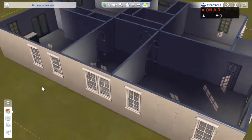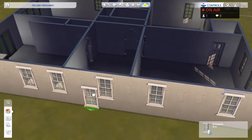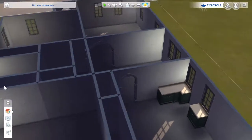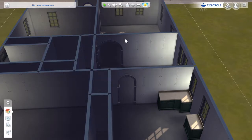All right, anyone. So what we're gonna do is I'm just gonna show you guys the way I have it set up for now. All right, we have a closet here.